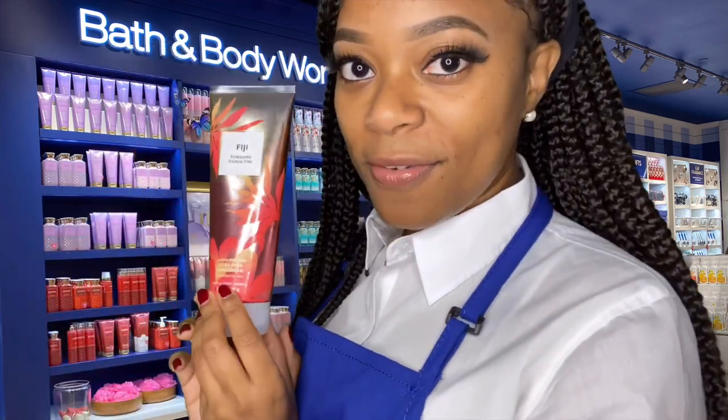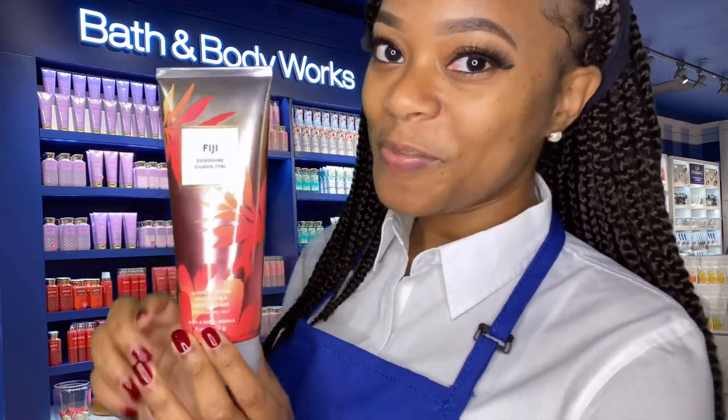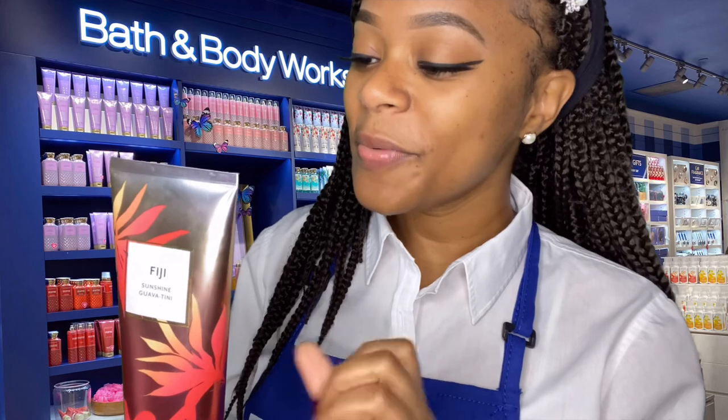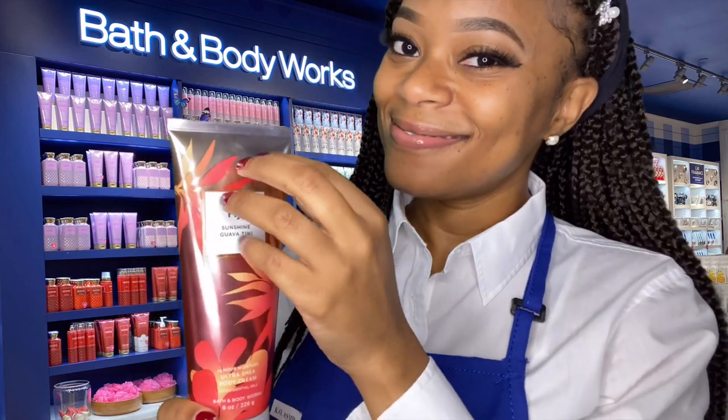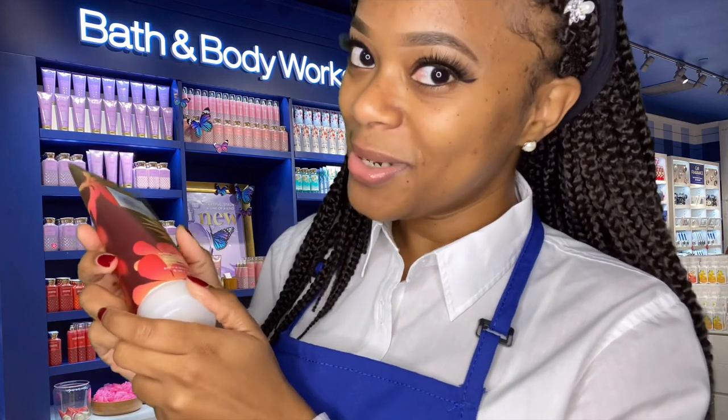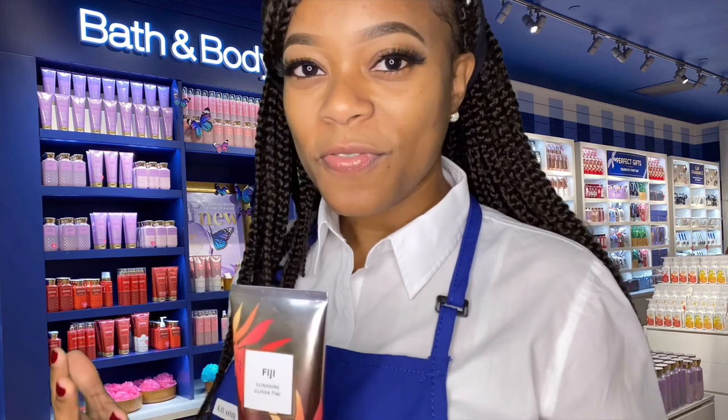If you're feeling summery or you want to get something for the summertime, we have Fiji Sunshine Guava-tini. Doesn't that sound delicious? Sounds like a drink. This one has sun-kissed guava, fresh orange, and seaside jasmine. Did you want to try this one? I thought you would. What do you think? Yeah. It gives you a tropical feel, right? This is one of my favorites as well.